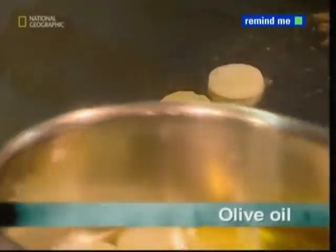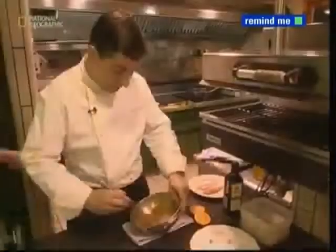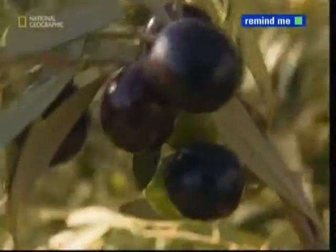For the health-conscious gourmet, there's one ingredient that's sure to set the taste buds sizzling. From frying to salad dressing, olive oil is an essential in any modern kitchen. A wide variety of grades and flavours are available, but they all have one thing in common. No, it's not the green bottle it often comes in, but the olives themselves.